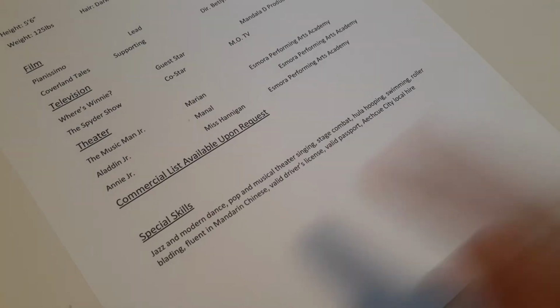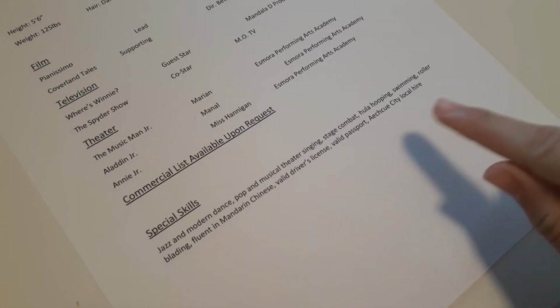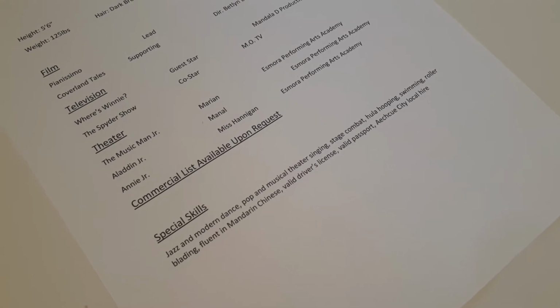Other special skills include stage combat, gymnastics, hula hooping, swimming, juggling, Rubik's Cube solving, that's one that I have on my resume, skateboarding, etc. Just put whatever you can think of. But do not lie or even stretch the truth on your resume. No professional actor would even think of lying, and here's why.